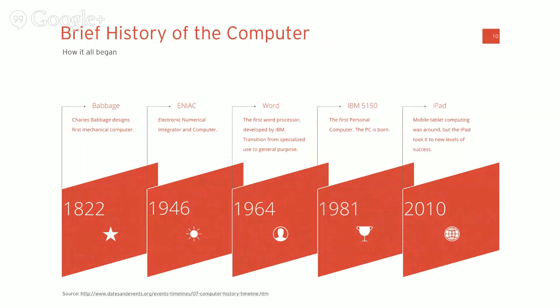Now, I could go on for days about the history of computers. I graduated from UT Computer Science, so I loved this kind of stuff. And we can go on for days on all the dates, all the releases, all that good stuff. But I chose about 5 pretty substantial things that have changed computing one way or another. So in 1822, a gentleman named Charles Babbage created the very first mechanical computer.